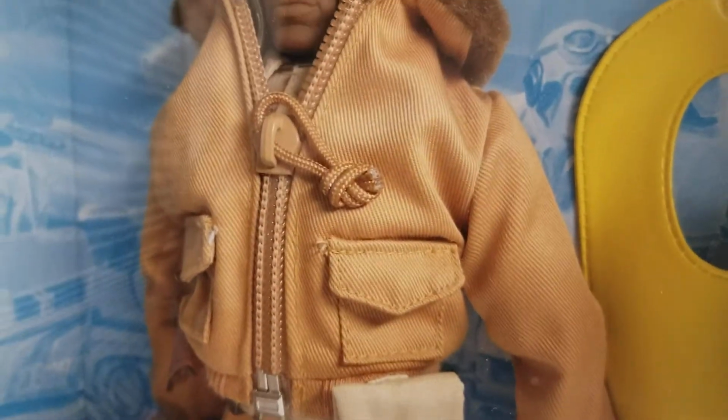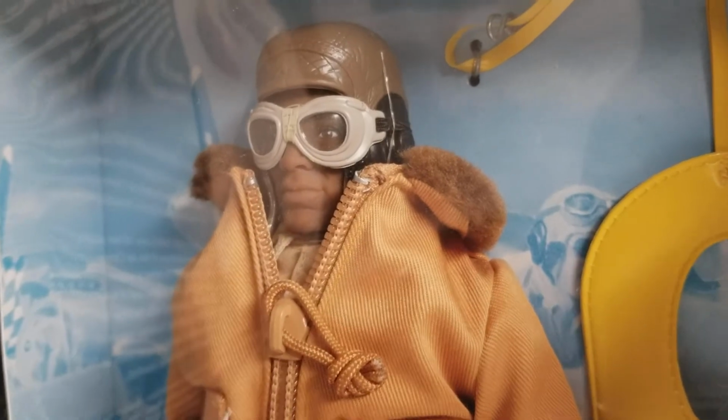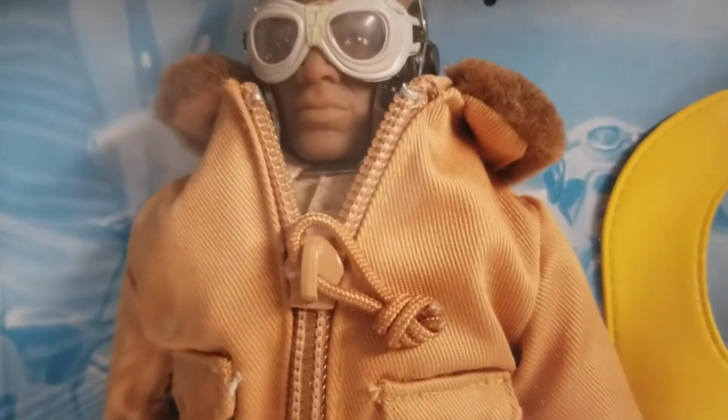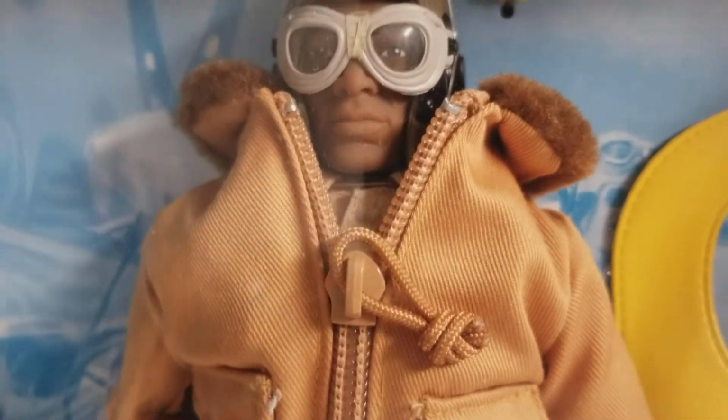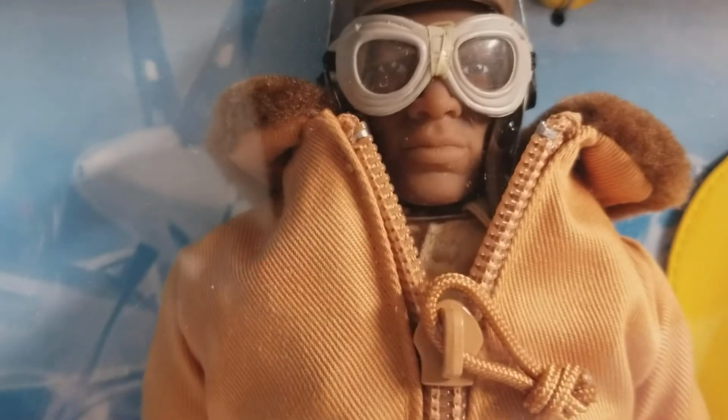This is one of my favorite Tuskegee Airmen that I have in my collection. We have another one that we'll be doing a review on, but because this guy's one of my all-time favorites, I wanted to definitely do one on him. I keep this guy in our main collection room. Like I said, he's been in my collection since 1996.